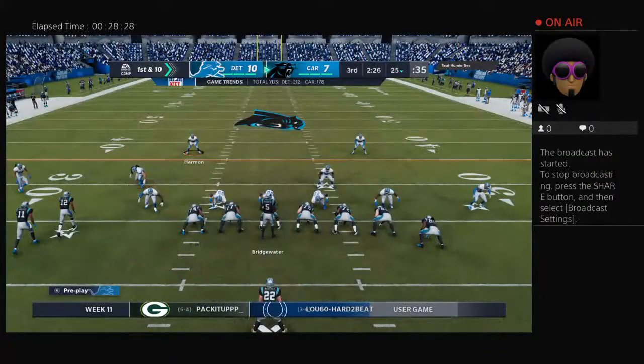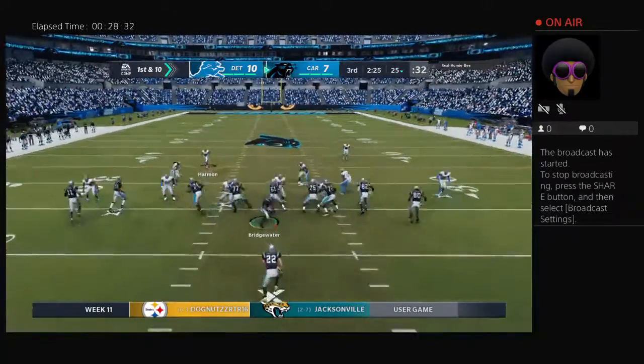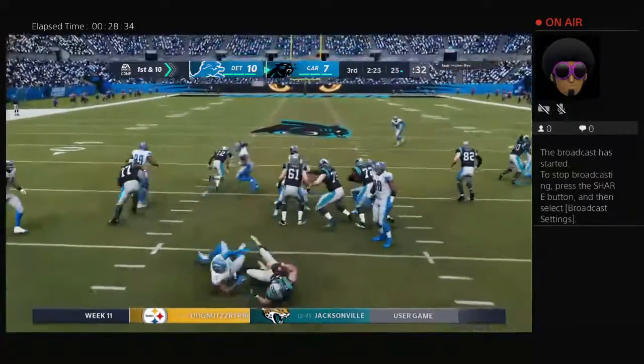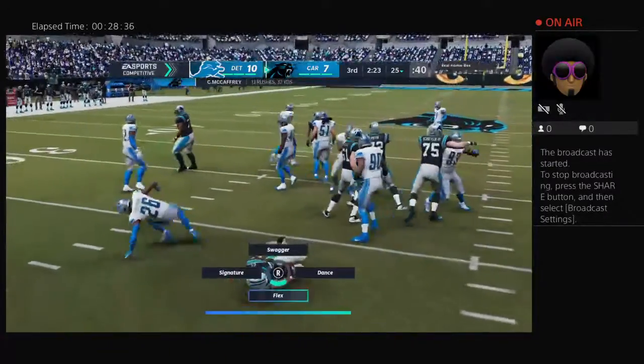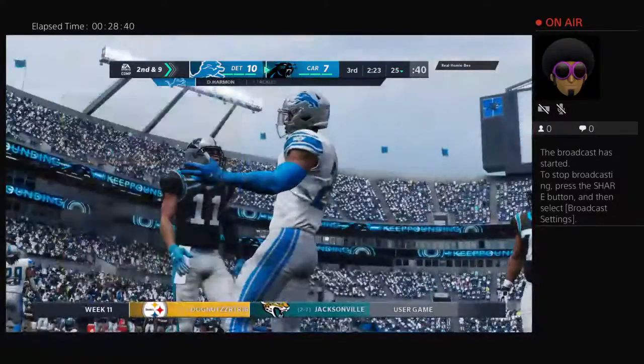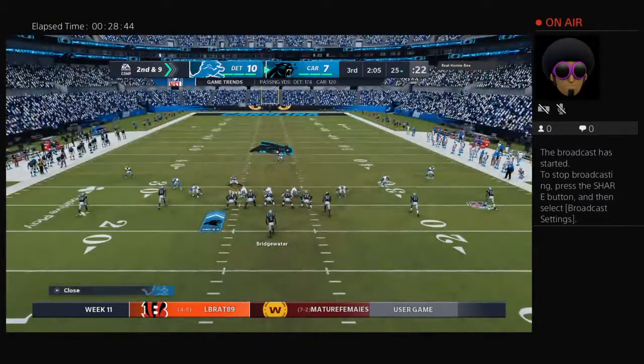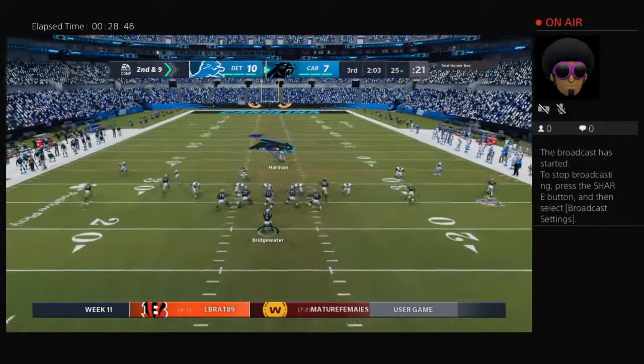This Carolina offense at the line, ready to go. Their defense has done the job. Now it's the offense's turn as they've got it 1st and 10. Nowhere to go that time. Might have got the yard up to the 25. Deron Harmon on the tackle. A gain of a yard. Brings up 2nd and 9.